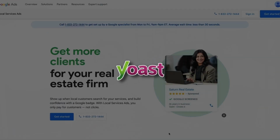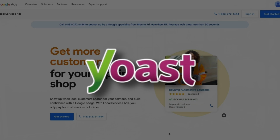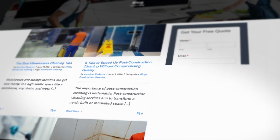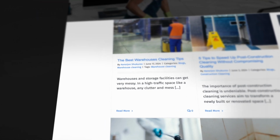Optimize your website to appear in local search results, ensuring potential clients can find you easily, because now that's how they're finding you, right? You're not literally knocking on their doors. They are actually finding you and coming to you, especially considering that you are remote. You would probably use tools like Yoast SEO. They can help you improve your website's search engine ranking and regularly update your blog with cleaning tips and success stories to attract more traffic and engage your audience.